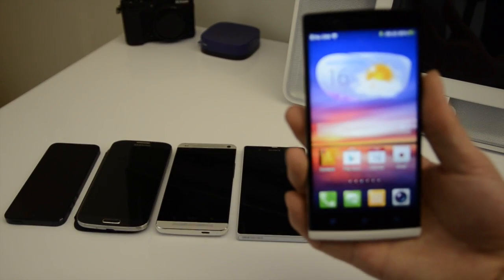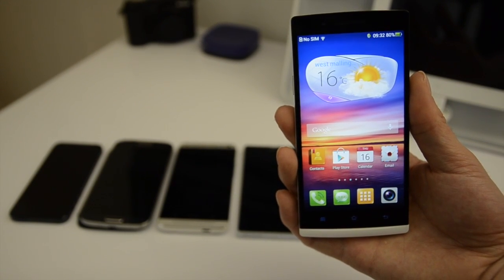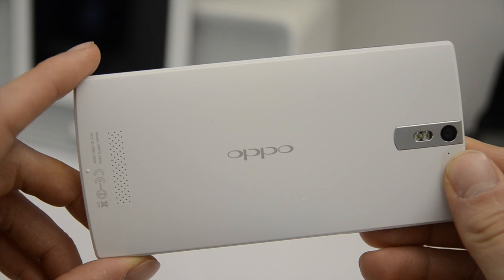It fits perfectly alongside most of the other phones on the smartphone market today in terms of dimensions. But the actual casing is made out of a really beautiful polycarbonate material that feels very, very nice in the hand, and alongside that extremely hard-wearing steel chassis, the build quality of this phone is absolutely fantastic.